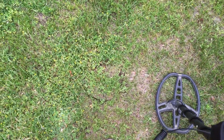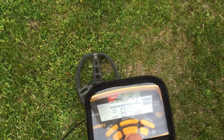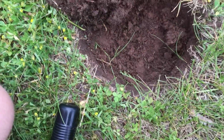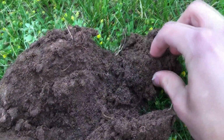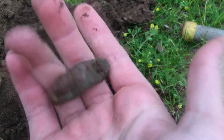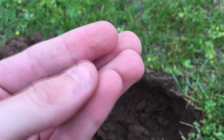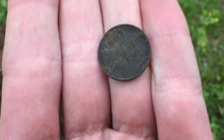All right, I've got a really nice hit here. I've already popped the plug on it, but check this out. Solid 85, 86 signal. Let's see what's inside here. Got something in the plug there. Oh, it's just a little bracket or something. All right. I just had a solid penny signal and pulled out this wheat penny. It's in good shape. And it's a 1950D.